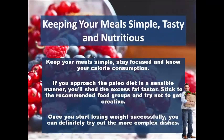Keep your meals simple, stay focused, and know your calorie consumption. If you approach the Paleo diet in a sensible manner, you'll shed the excess fat faster. Stick to the recommended food groups and try not to get creative. Once you start losing weight successfully, you can definitely try out the more complex dishes.